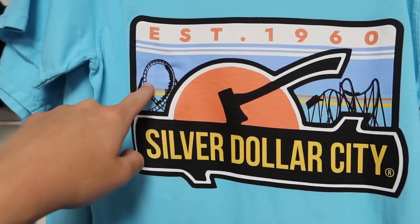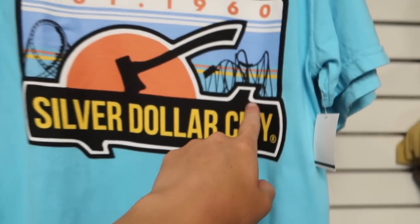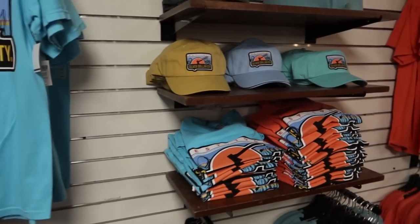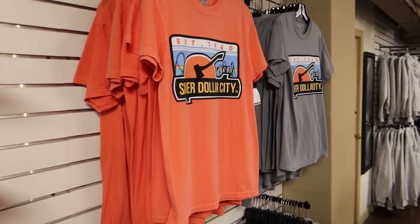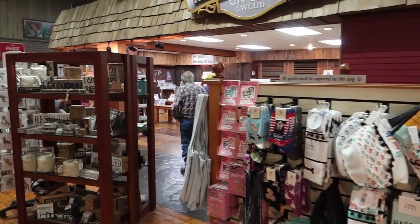And that's just a very generic loop. So yeah, I do like the design of that, but that is literally the Hulk from IOA on there, which is quite interesting. I do like the colours of these and the design other than that. I think I'd probably prefer it without the coasters at the side, actually. But yeah, the shop is massive.